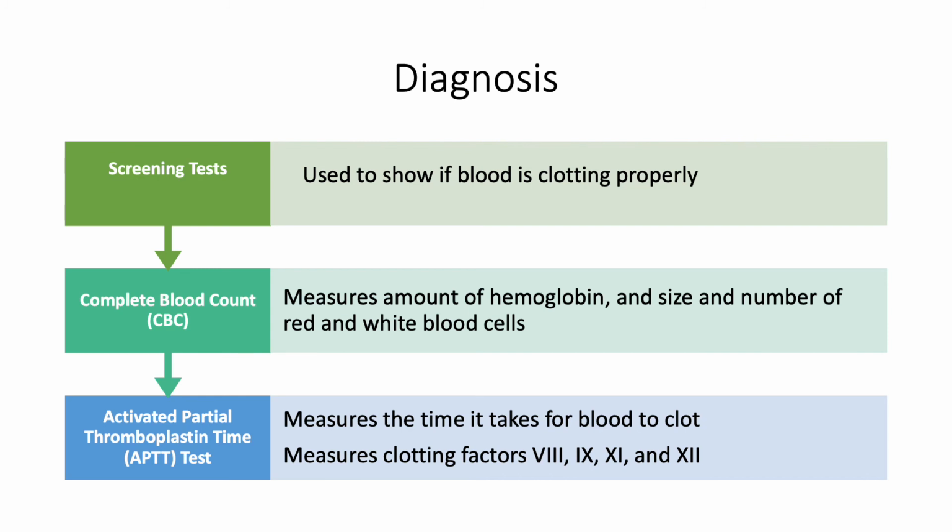There is also the activated partial thromboplastin time test. It measures the time it takes for blood to clot. Low levels are indicators of hemophilia A, B, or C, depending on what you're deficient in.